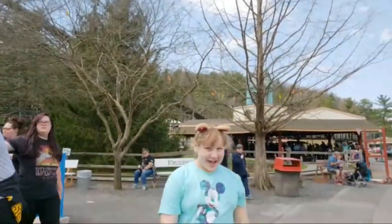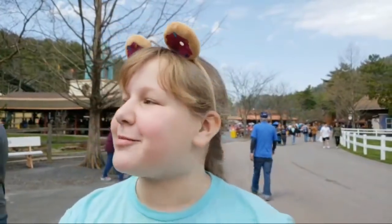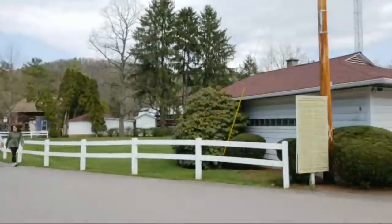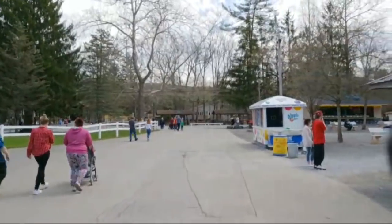So tell everyone how it was. The back one was giving me butterflies so much, but it was very fun. Would you ride it again? Yeah. So I was right. It does give you butterflies. Definitely not what I wanted to hear.